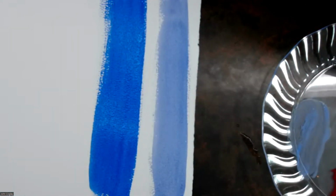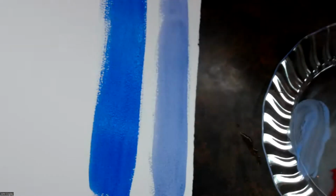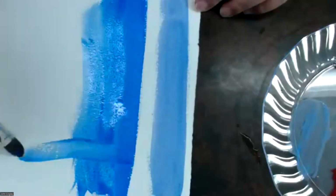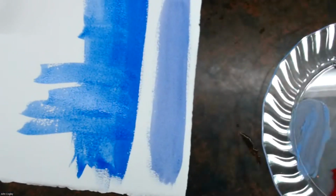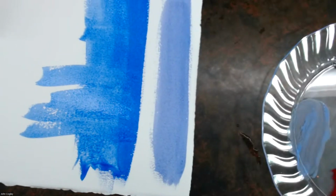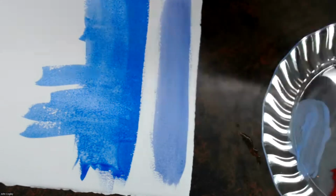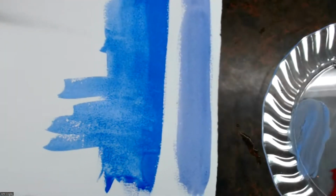What do you think? Cobalt blue. That's very close. Manganese blue? Purple blue? It's cobalt blue.